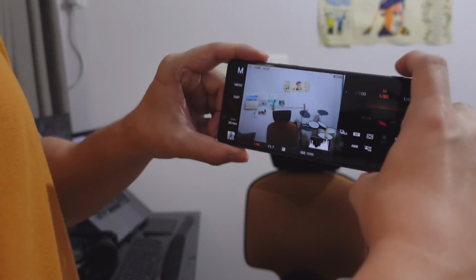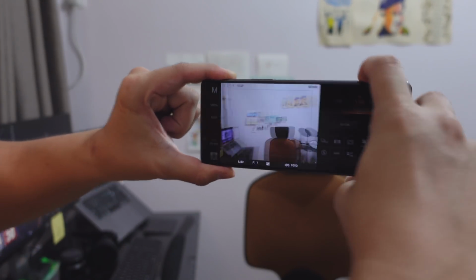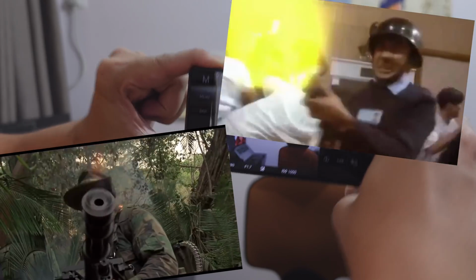Now let's talk about the two standout features of this camera. The first is rapid fire mode. You just have to hold down the shutter button and you can take basically, it's like a machine gun.